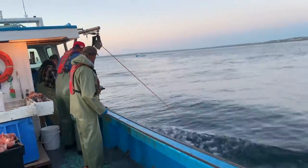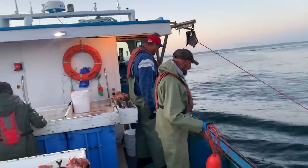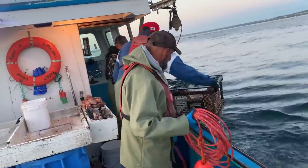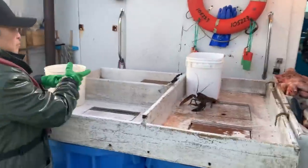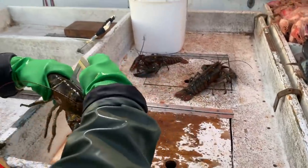They are now pulling the first line of the day, and the first thing they will do is to remove the lobster from the trap, and then they will check if the lobster passes the market size. If it's too small, then they will return it to the ocean. They will also check if the lobster is pregnant, and if it's pregnant, they will return it to the ocean. That's how disciplined they are here.